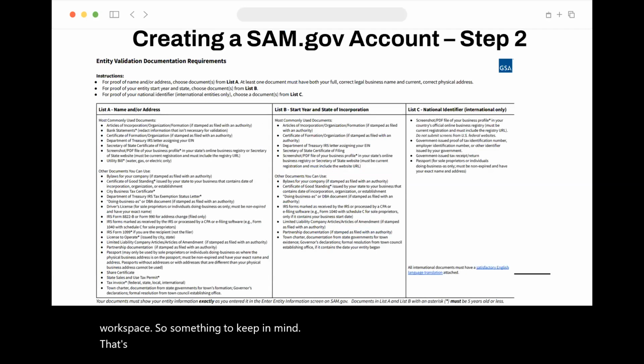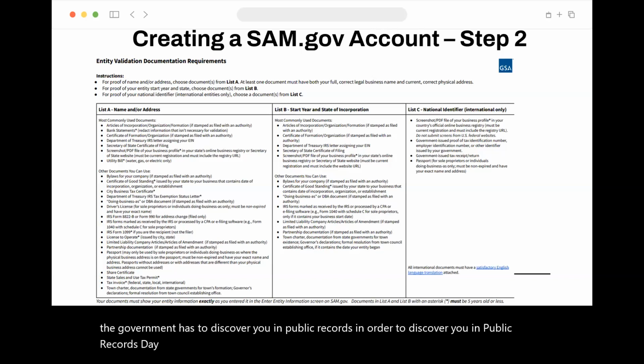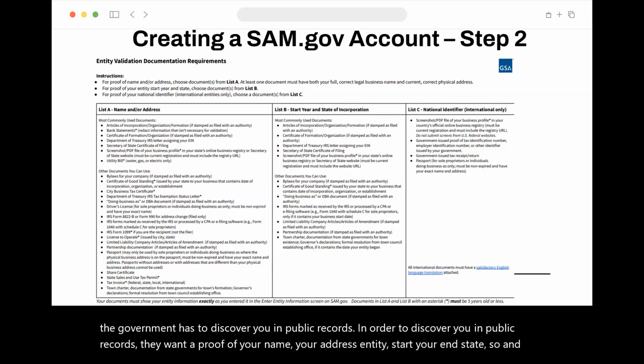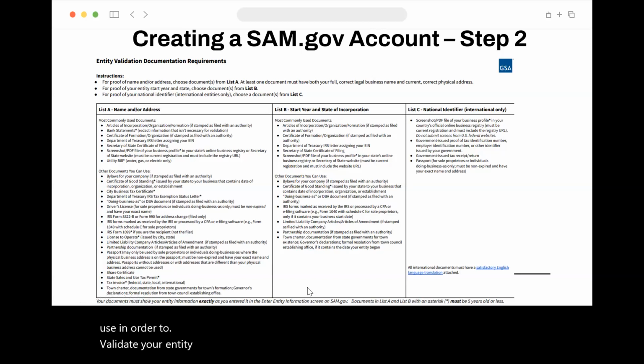That's step 1. Now, step 2 is obtaining your UEI number. In order to obtain a UEI number, the government has to discover you in public records. In order to discover you in public records, they want proof of your name, your address, entity start year, and state. And I will let my colleague elaborate on all of those options and what documents you can use in order to validate your entity with SAM.gov.